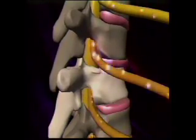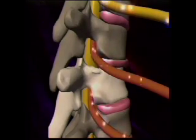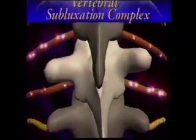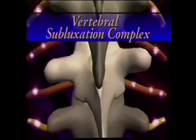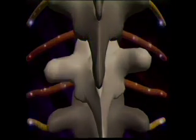These movable spinal bones can become misaligned from a wide variety of internal and external factors. When this happens, it is referred to as a subluxation. The misaligned spine puts pressure on the nerve and will either increase or reduce the impulse, affecting the body's feedback system.